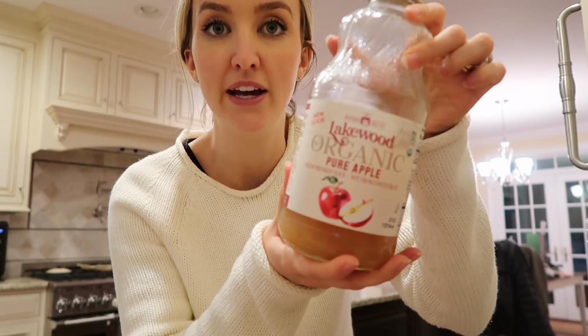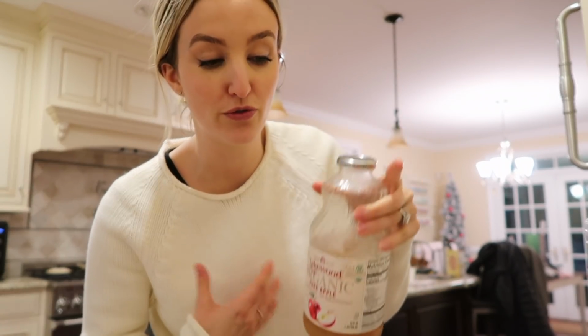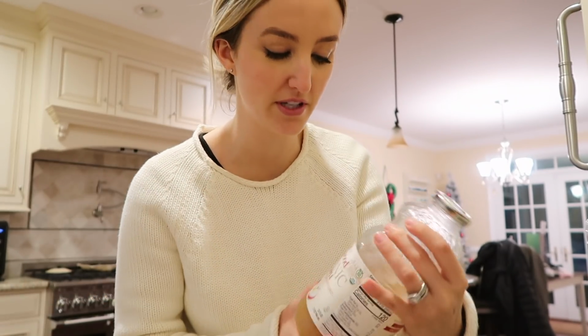And then the last thing is just the liquid. That's literally all I put in there, other than liquid. I use organic apple juice. I don't really like using nut milks in smoothies just because I don't like the taste. So I prefer a fruit juice, even though it ends up being more sugar. Although this doesn't have any sugar added, it's literally just organic apple juice pressed from apples. It's not from concentrate or anything. I got this at my local grocery store.